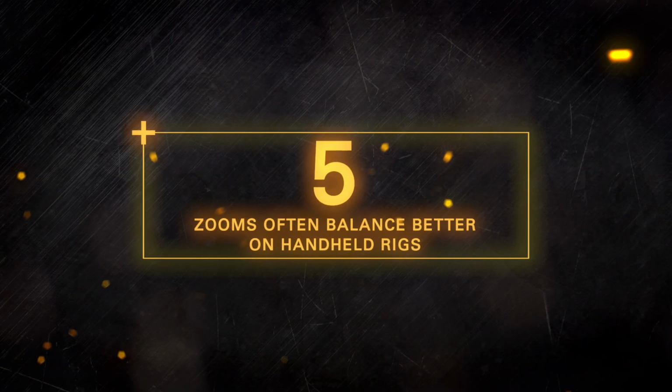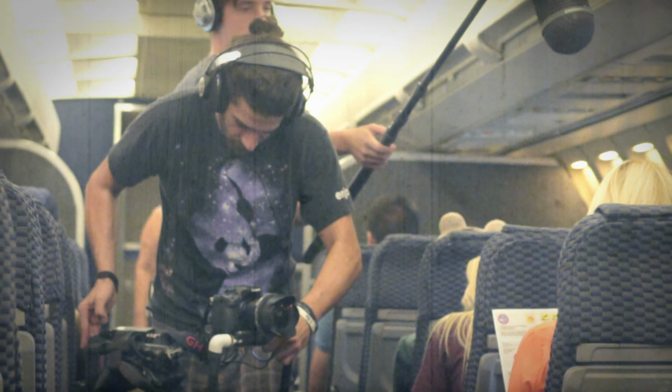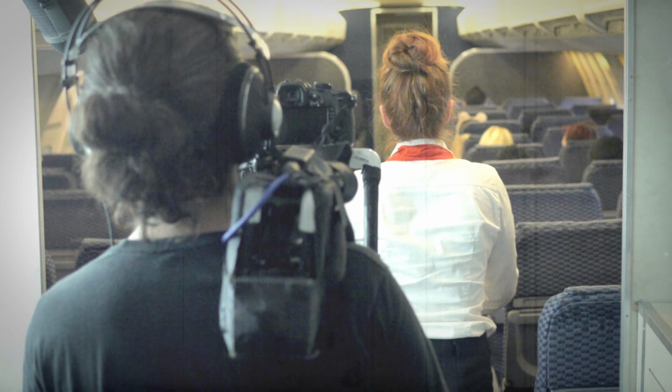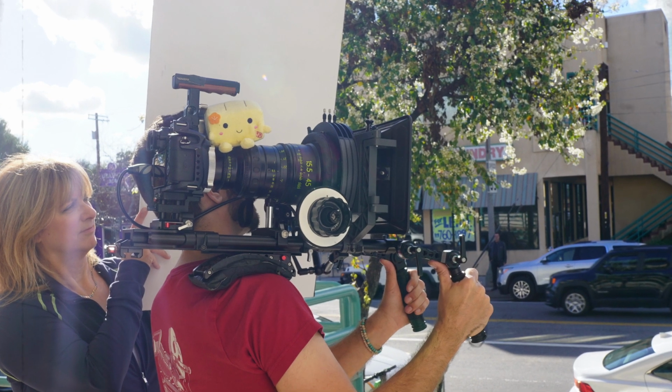And reason number 5, the shape of your rig. When I was using my GH3 and a 25mm prime lens, I had to build this kind of like elongated rig and I put extra weight on the back side. And it worked and everything, it was fantastic, but with the zoom you can actually push the center of gravity further back and balance the camera more efficiently on your shoulder, which allows you to be more comfortable during long handheld shoots.